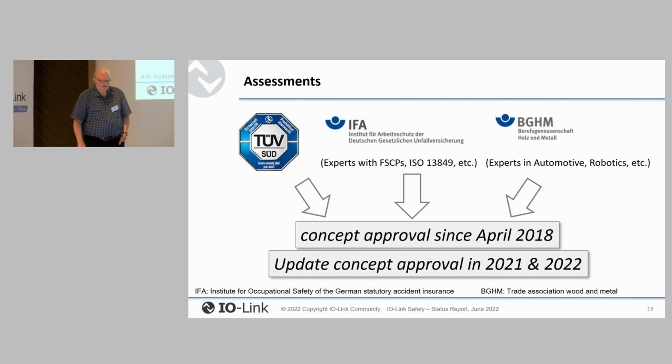We did at the beginning in 2018 an approval with TÜV Süd, but also with the IFA and the BGHM, Berufsgenossenschaft in German, which is a trade association for wood and metal. And the IFA is the Institute for Occupational Safety, and the German statutory accident insurance. Every machine builder has to deal with them, and if this is approved and IO-Link safety is accepted, then it is much easier for the machine builders to set up an application with IO-Link safety. And because we did 2 upgrades of the IO-Link safety specification, we also have to do an update of the concept approval, and this is running currently with TÜV Süd.